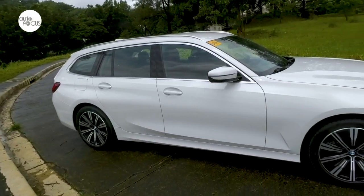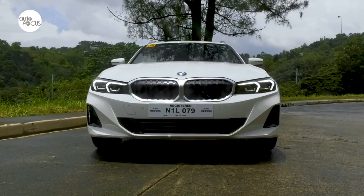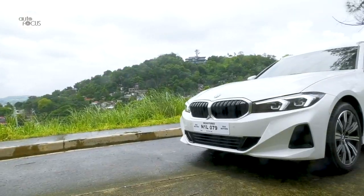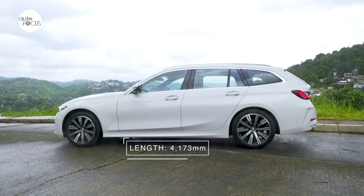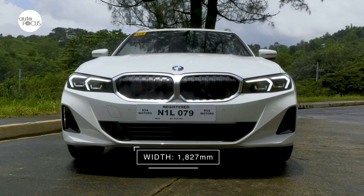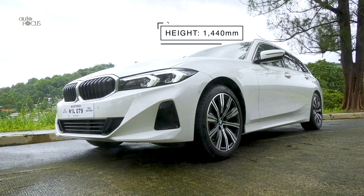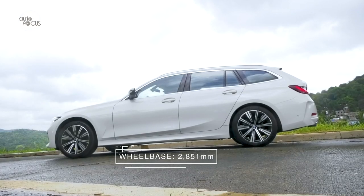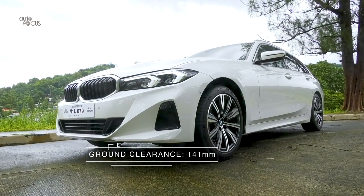This is especially true of the BMW 318i Touring, the most affordable of the trio of 3 Series touring cars brought in by Asia Car. It's a longish automobile at 4,173mm long, 1,827mm wide, and just 1,400mm at its highest point. It comes with a 2,851mm long wheelbase and just clears the ground by 141mm.